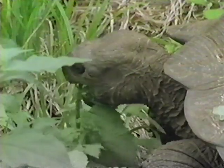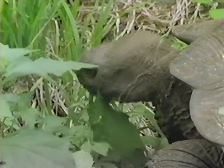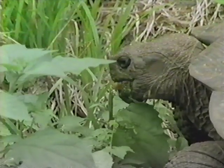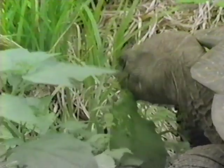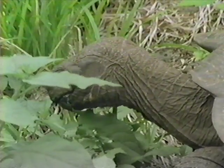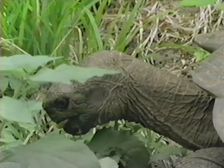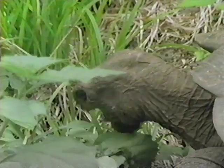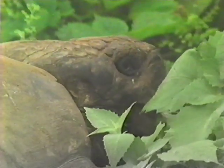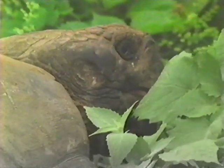Though they have few natural predators, these harmless vegetarians have suffered heavily at the hands of man and have been completely wiped out on some of the islands. The surviving tortoises live mainly in the moist volcanic uplands because of the plentiful vegetation there.